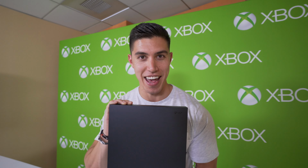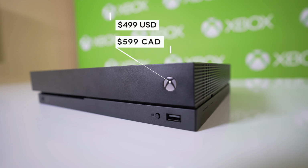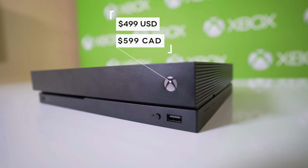We've got the hands on today. We've got the grail in the hands. Okay, so the basics. Is the Xbox One X worth it for you to grab? We'll start off with some key components. The price, $499, that's coming in $100 more than the PlayStation 4 Pro.